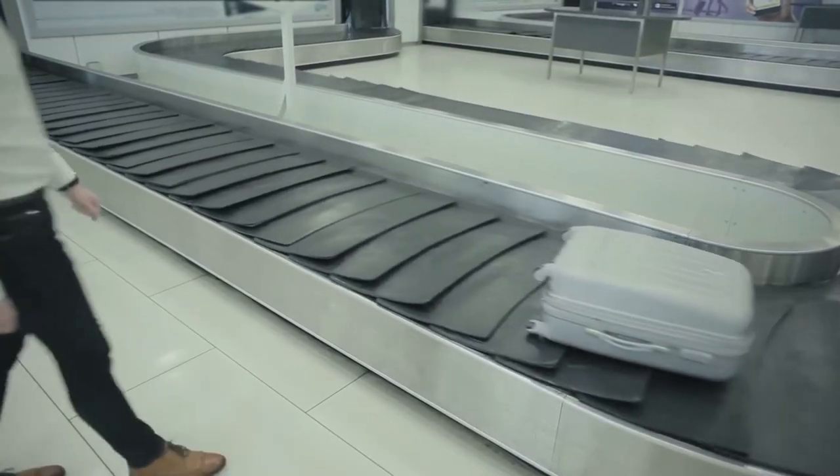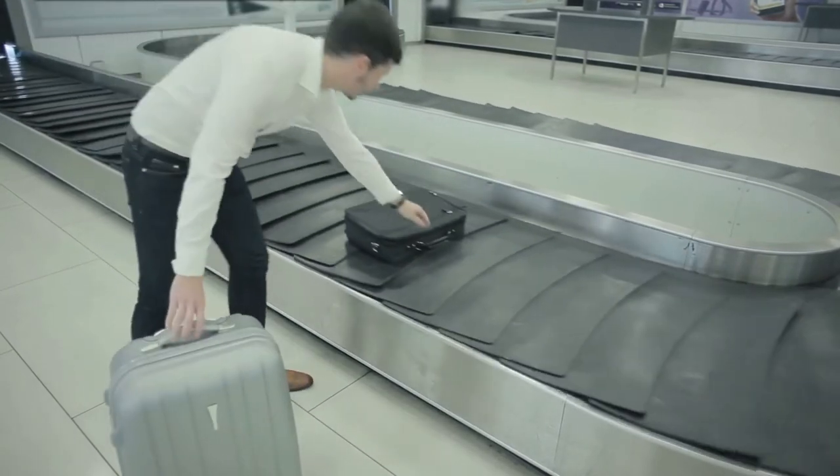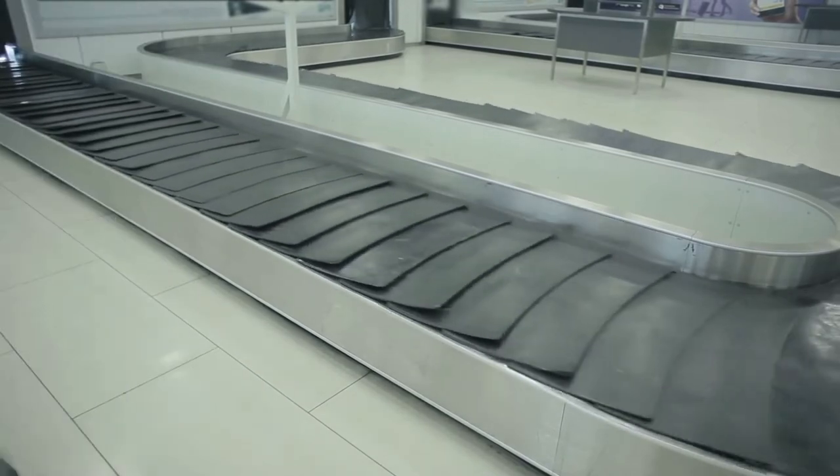So what to do when your bag is actually lost? Well, let's say you're at baggage claim and the last piece of luggage gets picked up. So you're sure by now yours isn't coming. In this case, proceed to the counter for lost luggage and figure out if lost luggage is handled by your airline or by a third party company or by the airport.